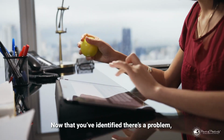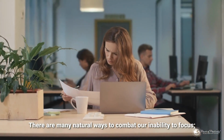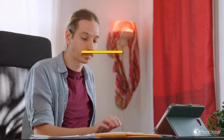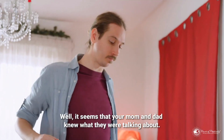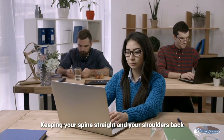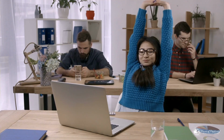Now that you've identified there's a problem, it's time to fix it. There are many natural ways to combat our inability to focus. Here are the 20 most popular methods. 1. Fix your posture. How many times did your parents tell you to sit up straight? Well, it seems that your mom and dad knew what they were talking about. Your posture can affect your concentration. Keeping your spine straight and your shoulders back will help your body get the oxygen it needs, improving brain function.